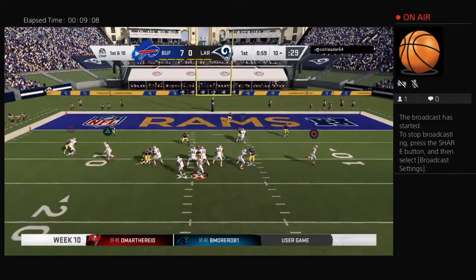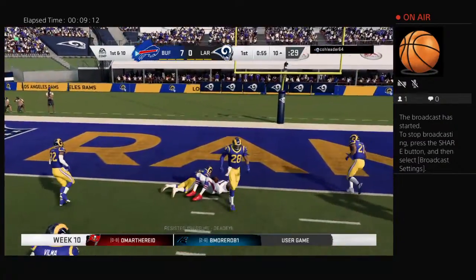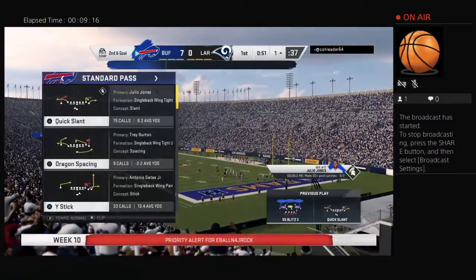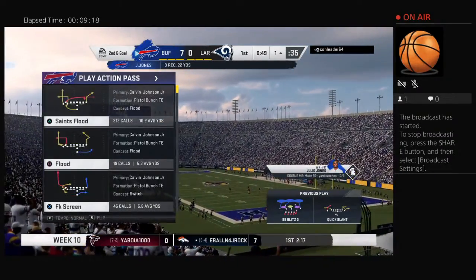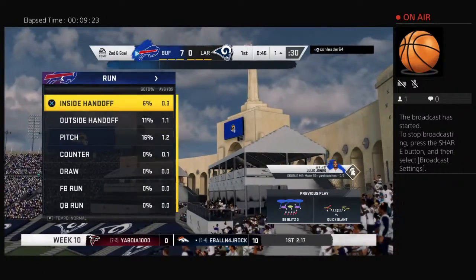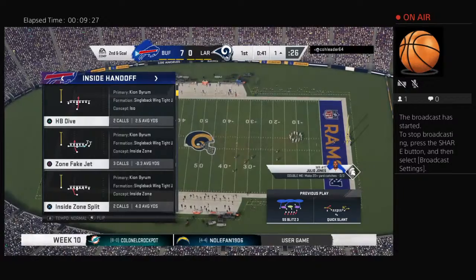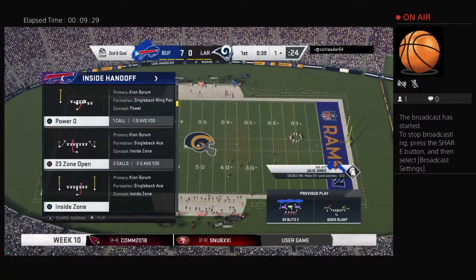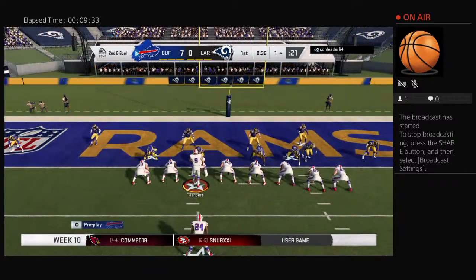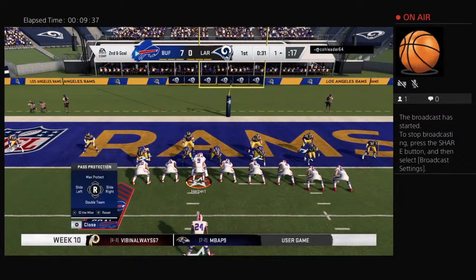Let's go. On 1st down, Herbert. The quick slant caught, and able to break one tackle, but then quickly brought down for a nice little gain. A gain of 9 there sets up 2nd and goal. Good yardage on 1st down. Now can they punch it in on 2nd and goal?